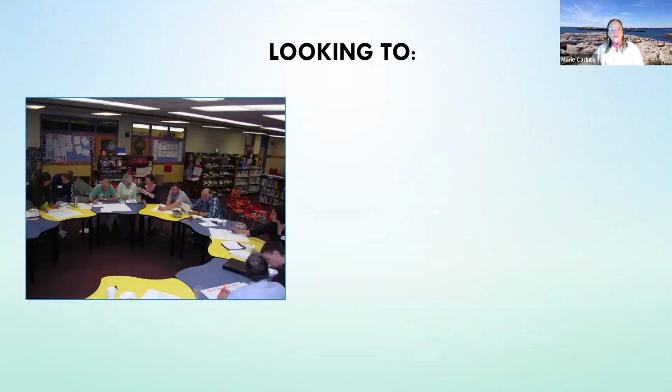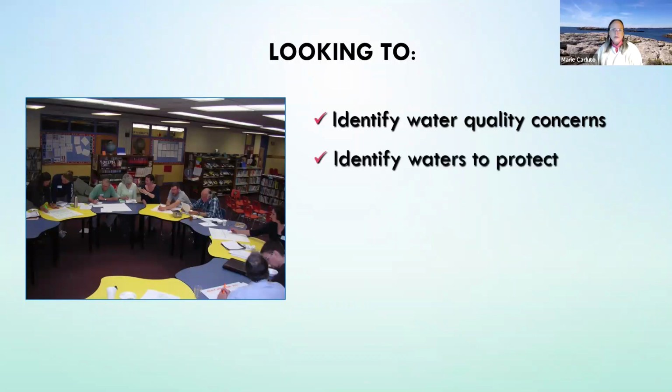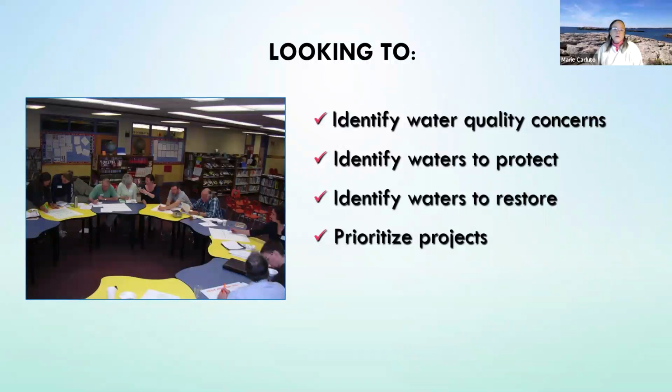So what I'm looking to do here is learn from you what water quality concerns you have. Where do you see things on the landscape that give you pause, that we should take a look at and consider addressing? Where are the waters that you know are in great shape and you want them to stay that way? We have those protection strategies by reclassifying waters and wetlands to make sure that the things that are in really good shape now stay that way going into the future. Where do we need to do restoration projects? There's a lot of places on the landscape where we can make a difference. And where should we go first?